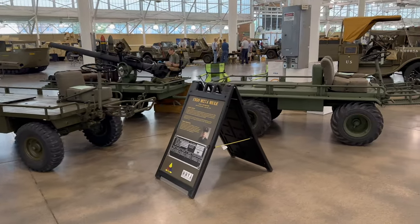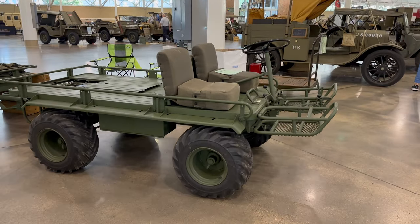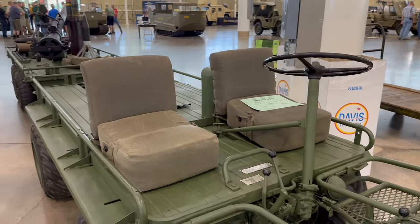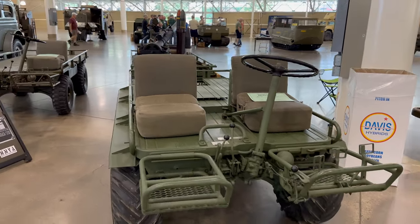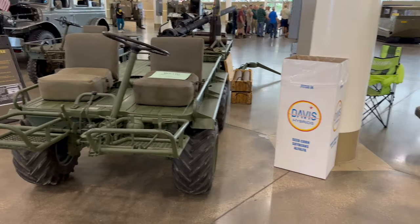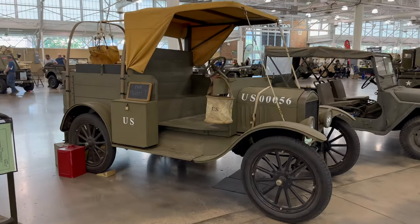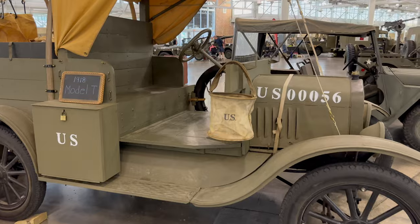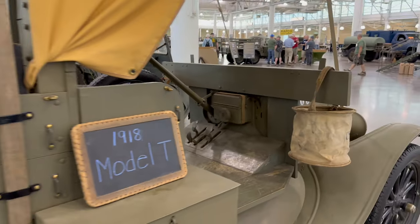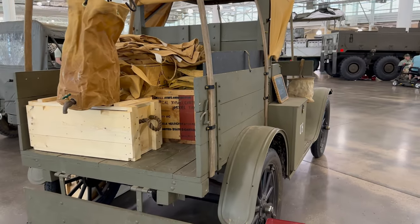Now we have a couple of mules. Sometimes I've thought that it would be neat to have one of these at a racetrack. You can easily carry your fuel jugs around, your equipment. Pretty much would go anywhere. Now we have another Model T. This one is based on the automobile chassis. It's not on the truck chassis like the other one was.